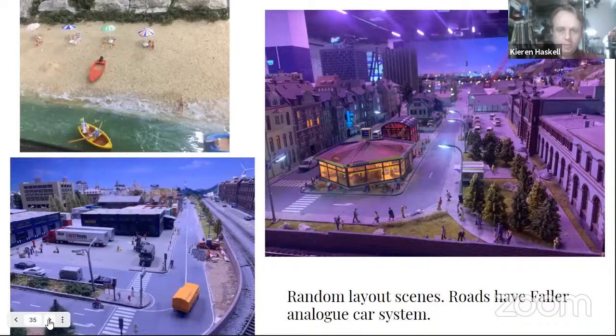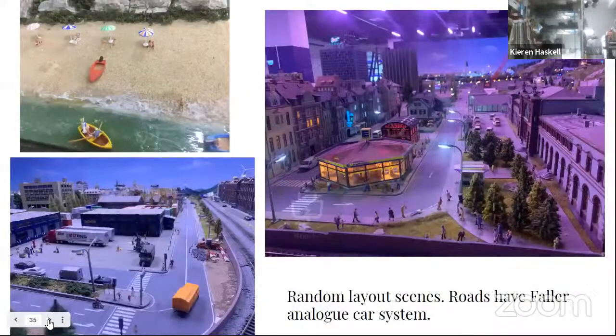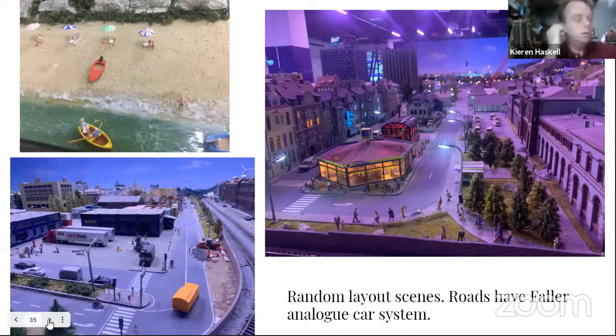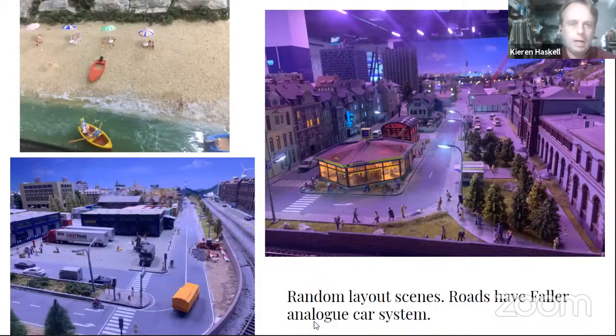As I mentioned before, we've got a car system in there. Sorry about this disruption. But we've got the beach scene, it's the same as the shark scene before, nothing moves there. The main roads had operating vehicles on them, all following.